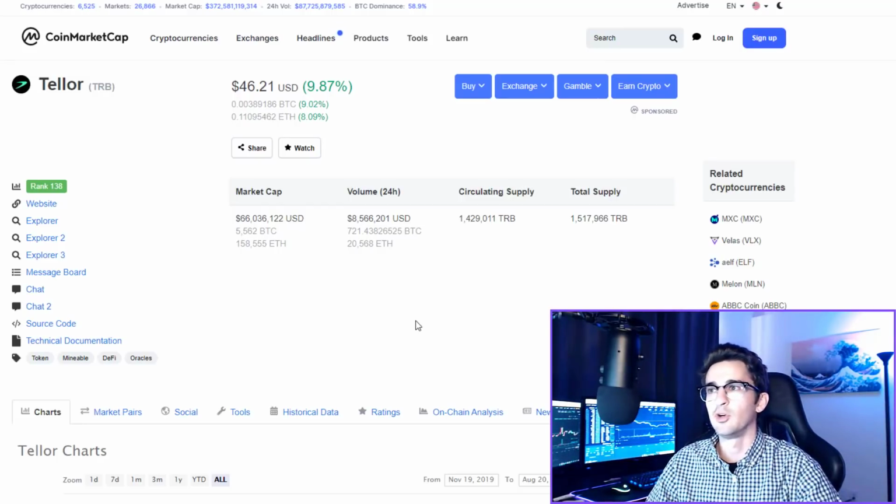Don't act out of emotions and invest out of fear. Don't FOMO or panic sell, because that's how people lose money in the cryptocurrency space.